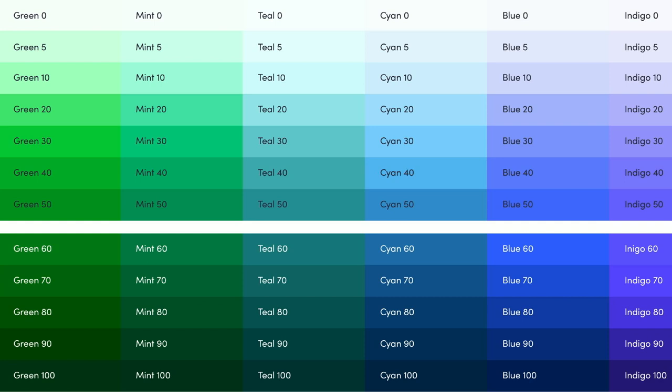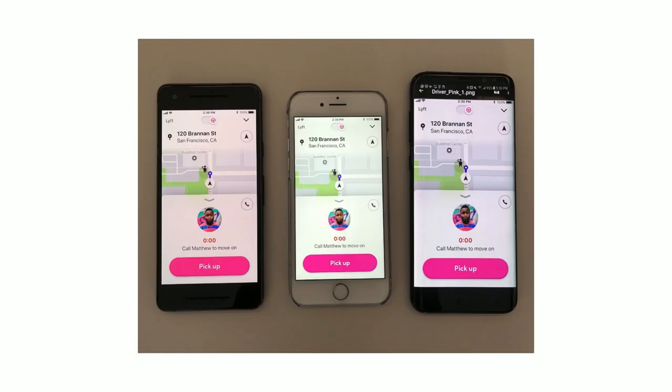And so to make this consistent across the board, we came up with this universal rule. Everything 60 and below is accessible on white. Everything 50 and above is accessible on black. In addition to that, we also tested all of our colors in context on the devices that we would actually see them on, because it's one thing to see it on your screen, and it's another thing to see it out in the real world.